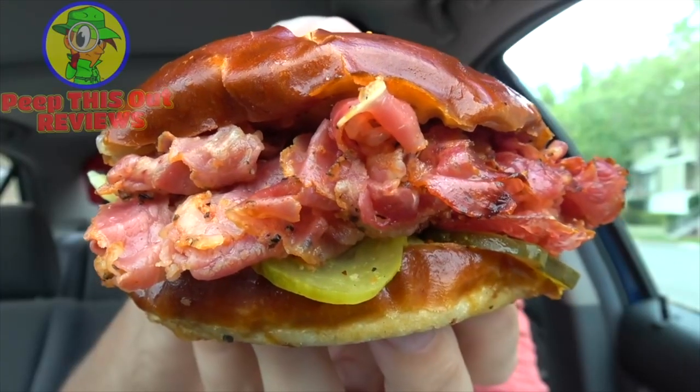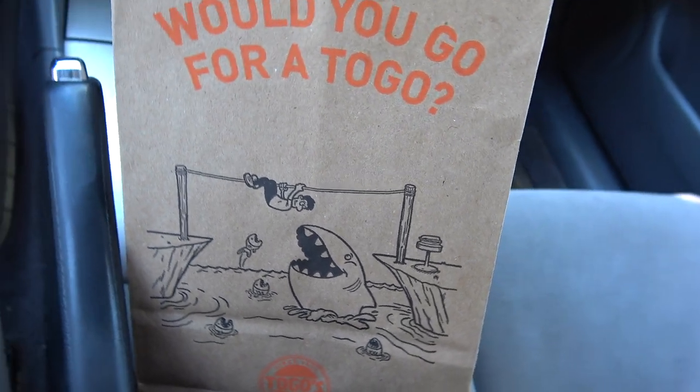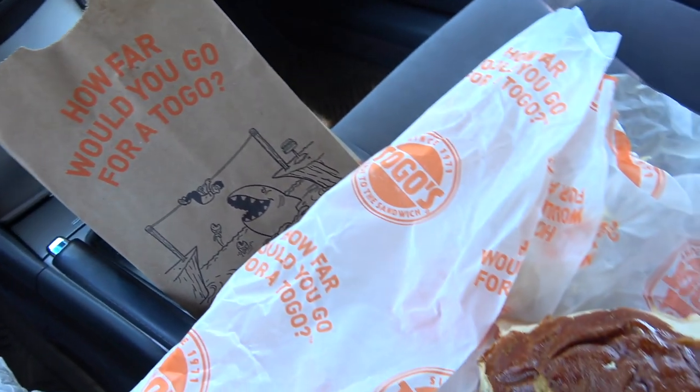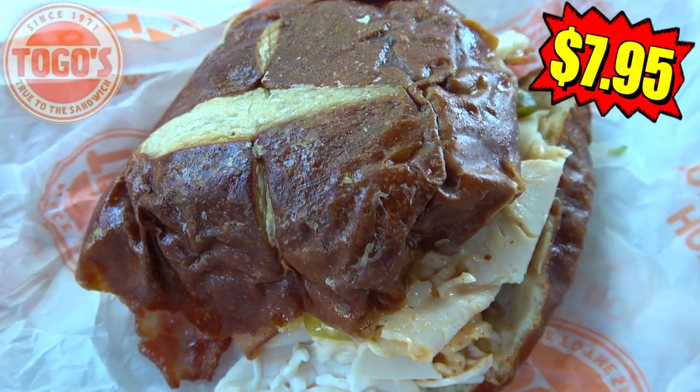Togo's brings back their awesome Pretzelrami that I had a blast reviewing last year, only this time out, it's bringing a couple of friends along for the ride. You know, the lengths that some would go for a Togo are perfectly understandable, especially with the return of their signature hot pretzel buns over here, and I have to say, I'm very excited to go into this version right now.